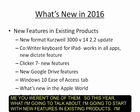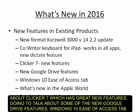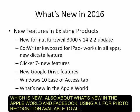So this year, I'm going to first start with new features in existing products. I'm going to talk about the new format in Kurzweil 3000 because I think it's a huge update. I really liked it. I'm going to talk a little bit about the CoWriter keyboard for the iPad and their new dictate feature. I'm going to talk about Clicker 7, which has some really great new features. I'm going to talk about some of the new Google Drive features, and the Windows 10 Ease of Access tab, which is new.